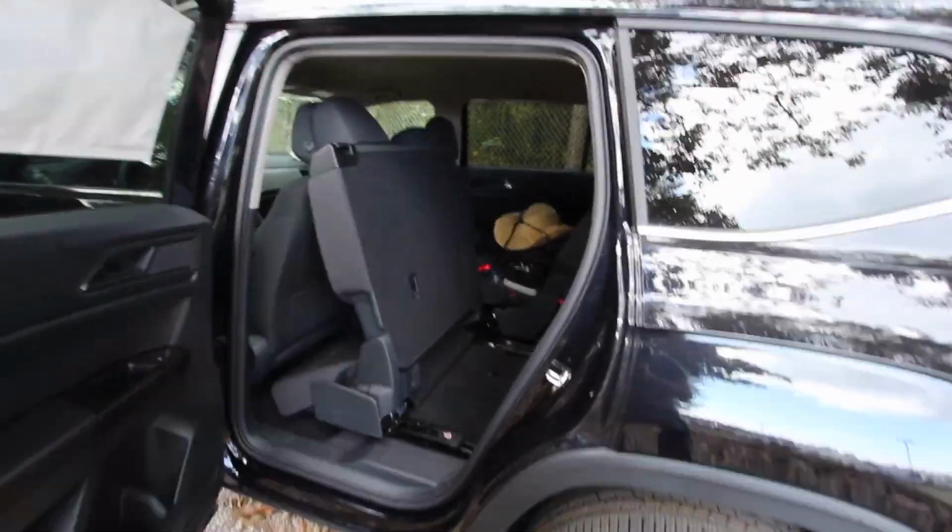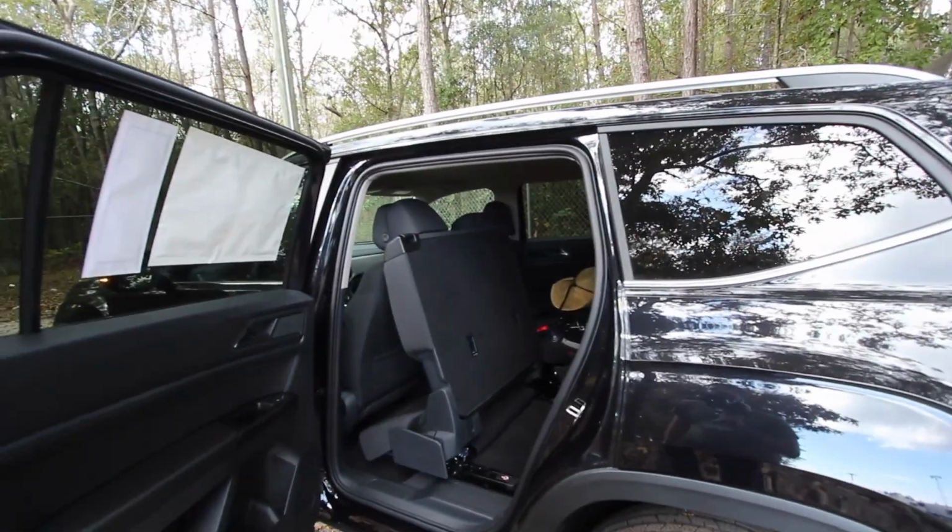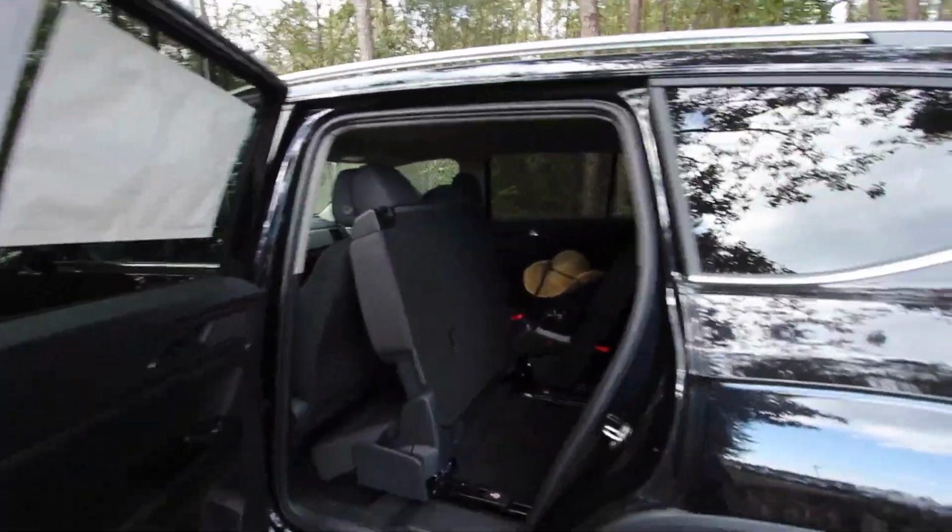So the Atlas is definitely a winner. Chicken dinner on the third row seats. I love it. That is awesome. All right, what else can we do today? Well, we're going to take it for a quick ride one more time and feel the power of the 2.0 liter turbo.